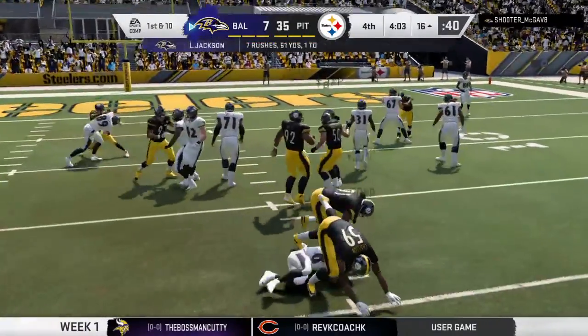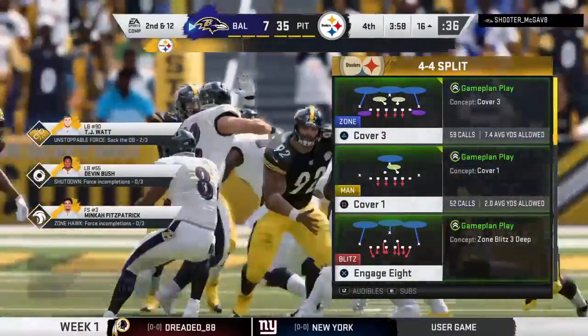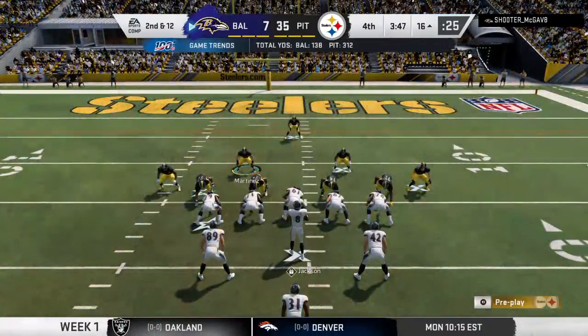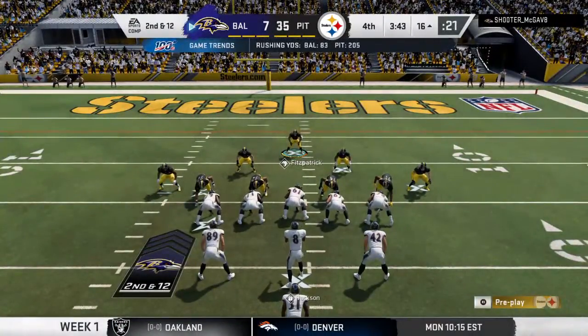And that'll hurt the average a bit as this time they're able to get him behind the line. It's a loss of 2 there, bringing up 2nd down. So the opening play of the drive goes backwards. Now they'll come up on 2nd and 12. 16-yard line.